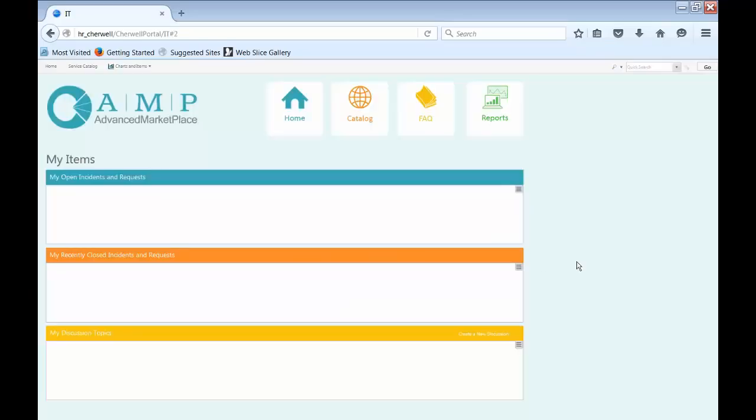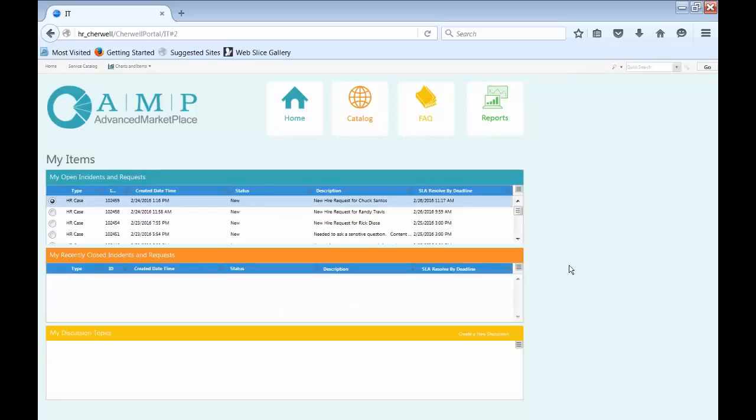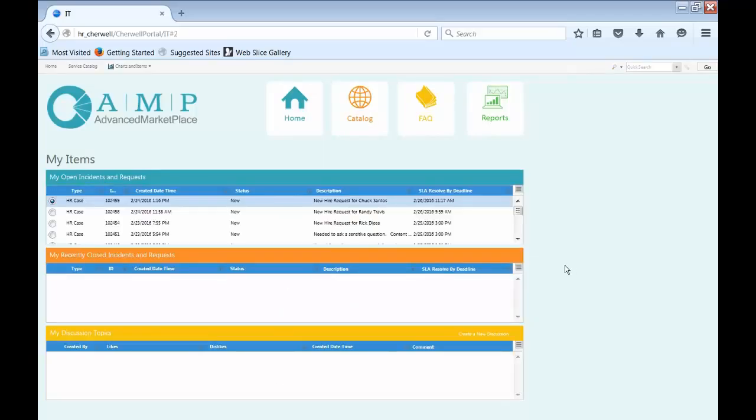Now, I've already done a high-level four-minute overview on the facilities side as well. The facilities is part of the Enterprise Service Management Suite that we have. And they have their own different look and feel that's important to them.